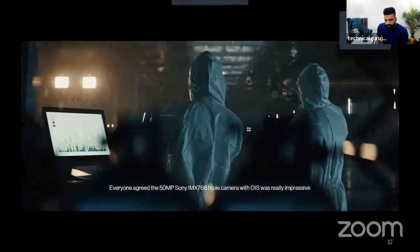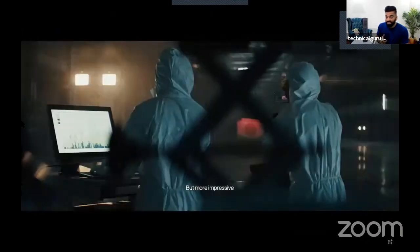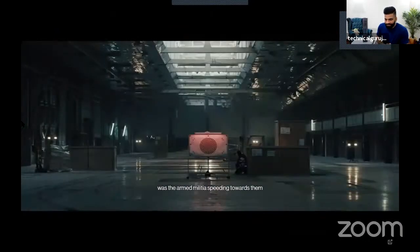Everyone agreed the 50-megapixel Sony IMX766 triple camera with OIS was really impressive. OIS, but 50 more megapixels. More impressive was the armed militia speeding toward them. You have to take the orders right now and just go! Just run!